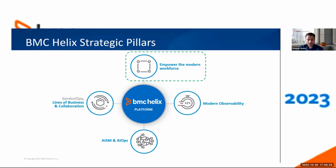Again, you have AIOps and AISM, which has been our primary focus for many years, around ITSM and monitoring tools. Additionally, on the left-hand side, what you see is lines of business and collaboration. These are built on top of our products, the solutions, and these solutions help different processes in the company, for example HR, finance, facilities, and other departments. These departments cannot operate autonomously. They need IT support. That's what we are doing. And a lot of these solutions, as you would see in the Converge platform, will start utilizing DWP more and more, so you would see it closely integrated with all the products in this area.